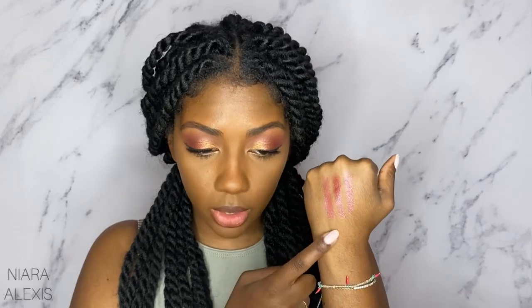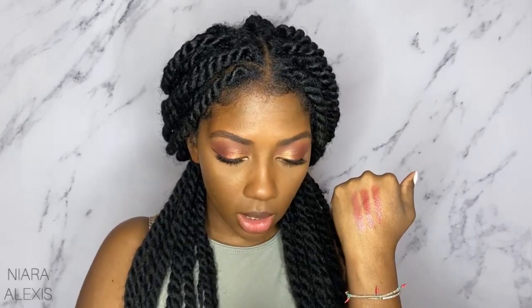All right, so this is what all 3 of the shades look like. They're all very pink, very rose themed. Like this entire drop that she had was like rose themed. So I'm gonna start off with this first one, and that is Boudoir Rose.